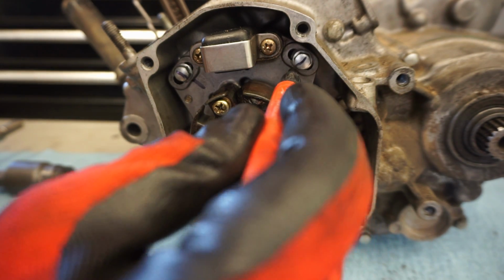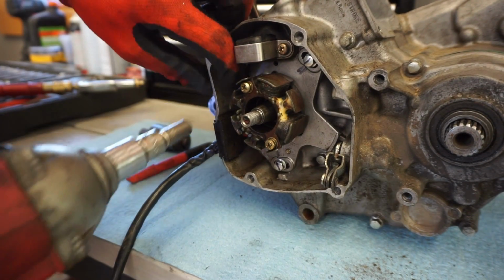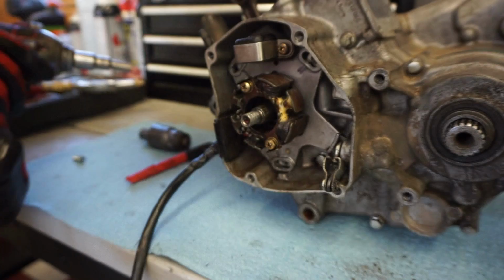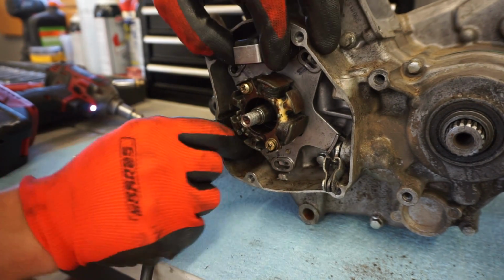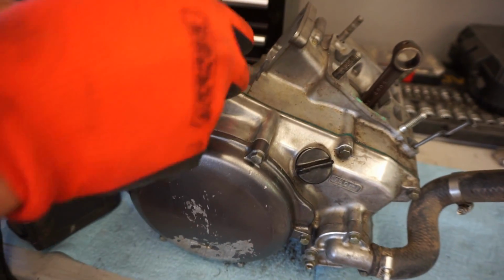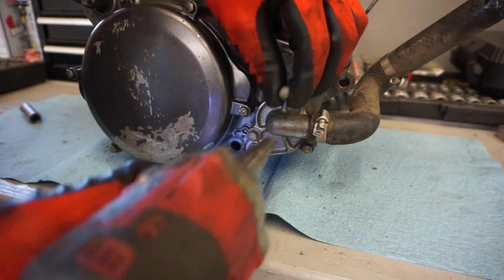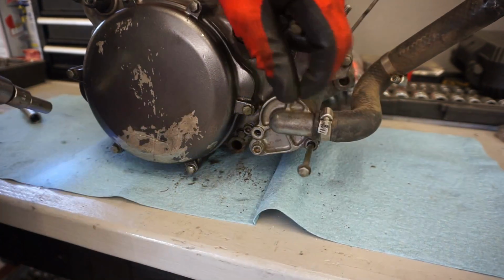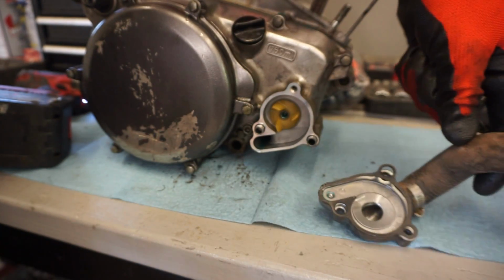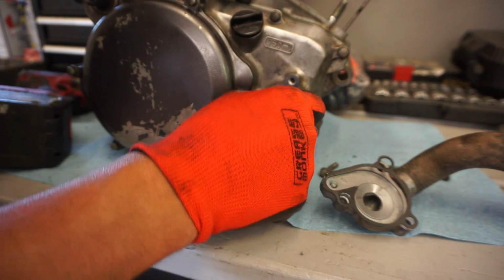Where each bolt went, and then save the bolts. So this one goes in the top left, top right, bottom. There we go. Housing looks good. Propeller is still attached, moving the shaft here, so everything looks good there.